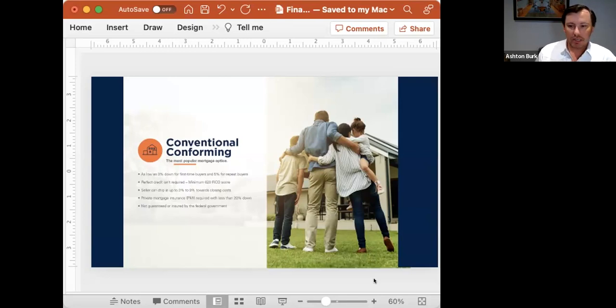These are guaranteed, technically not by the federal government, although Fannie and Freddie are in conservatorship. They're not directly backed by the government. Next slide, we'll talk about FHA.